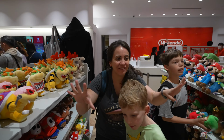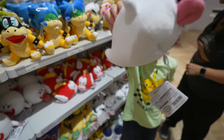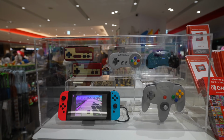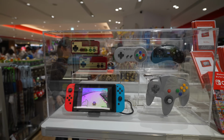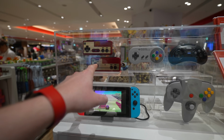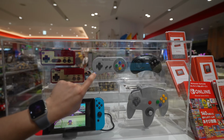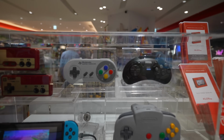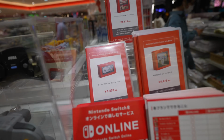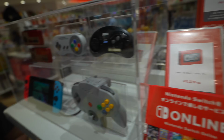I've literally got every character plush from the game ever. That was one of his abilities, isn't it? When he has to get really heavy. Look at these classics here. Oh my god, the Wii! And that is a Switch remote. No, it's not. The Switch remotes. We need that one. That's the one. That was my first ever console. Look, the Switch remote. You get it for 3,278. About 15 quid.